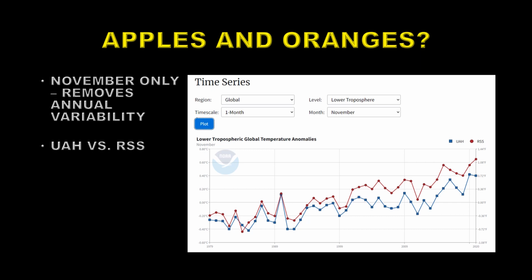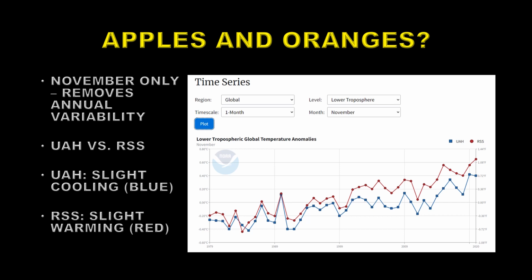These 2 groups, UAH and RSS, have slightly different methods. They use different atmospheric models to produce their data. UAH shows a slight cooling since last November. That's in blue on the right there. Whereas RSS shows a slight warming, in red on the right there. So who are we to believe?